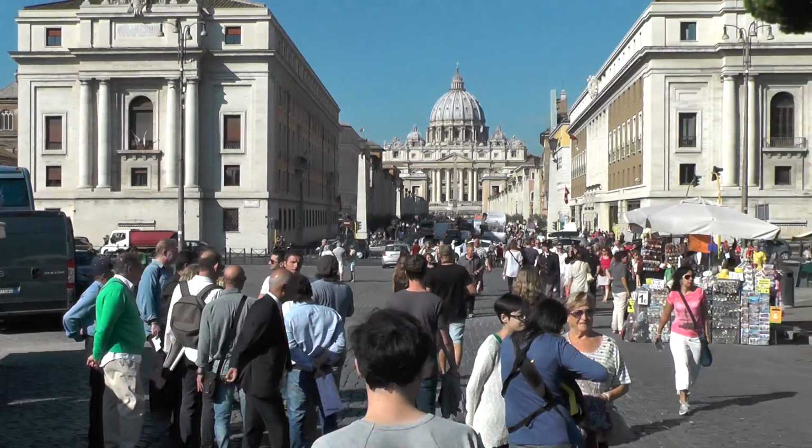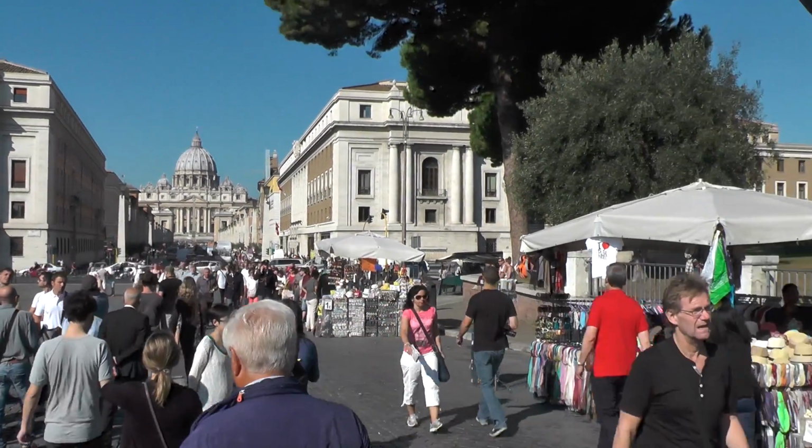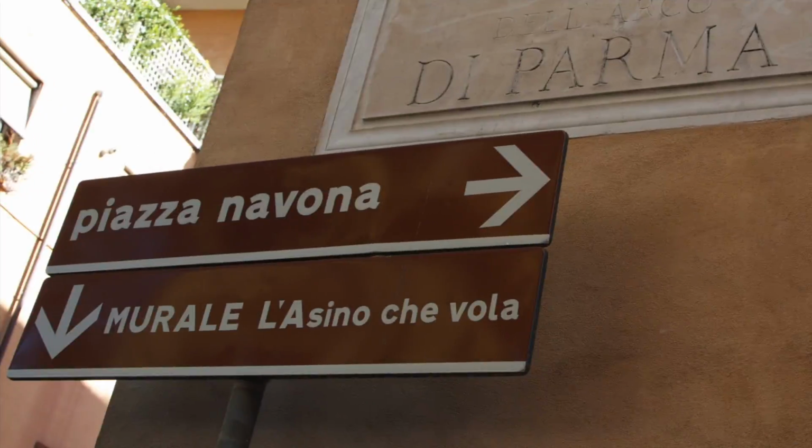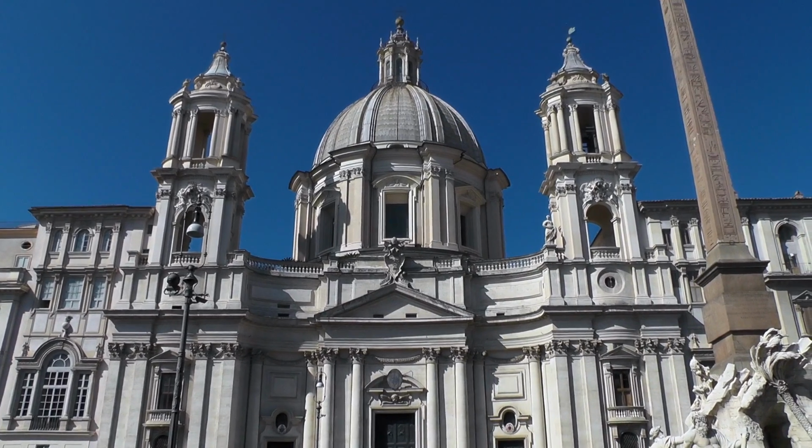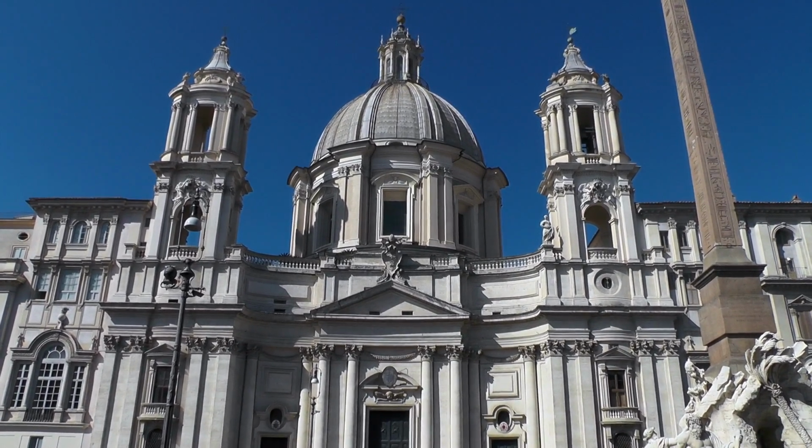And most of the symbolism, both in the construction and in the adornment of St. Peter's, is meant to accent exactly that point. It's there to reinforce the basis for papal authority over Christianity as a whole.